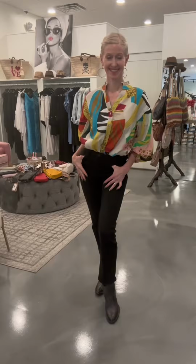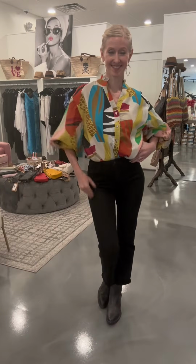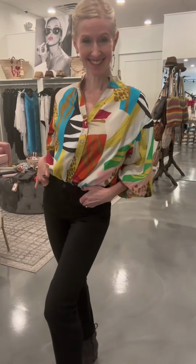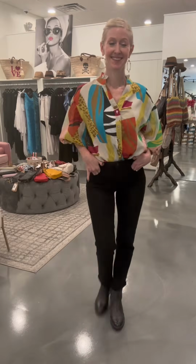So your hero piece could just be a fabulous pair of earrings, or it could be the awesome shoes, or it could be the very bright and colorful shirt, and everything else around that is toned down so that the eye only focuses on one piece. When the eye is drawn to all types of things, it gets confused.